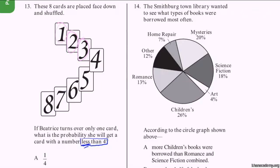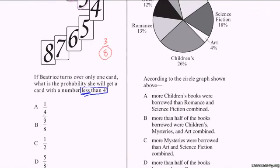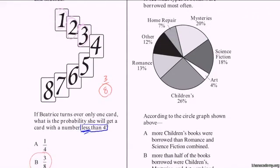So the probability is just 3 cards that satisfy your condition divided by the total number of outcomes. So the probability of her picking a card that is less than 4, there's 3 cards that are less than 4 out of 8 cards, the probability is 3/8. And that is choice B. Always nice when our answer is actually there. Okay, what's the next problem?